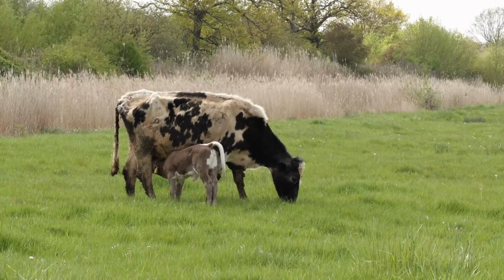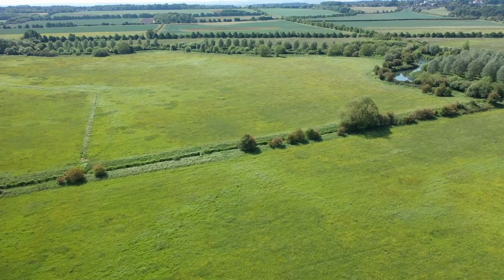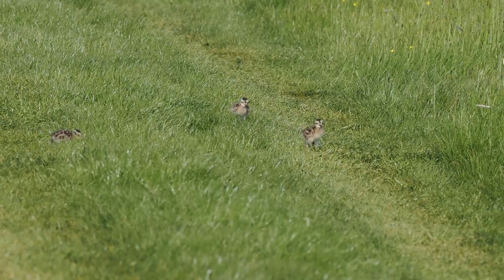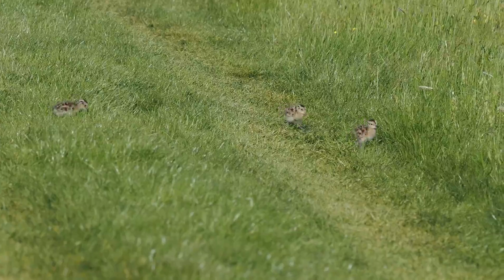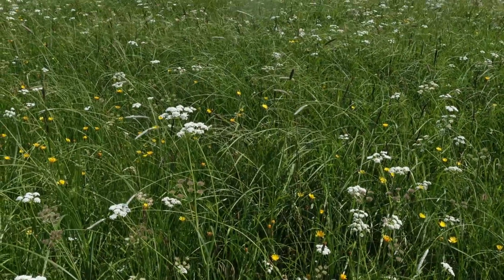We've always cut our hay late on our meadow. We actually now cut it even later. We're not allowed to cut it till after the 15th of July. And seeing chicks around now at this time of year and knowing that they actually take 5 to 6 weeks to fledge, you can see the importance of late cut hay. You can make really good hay in July.